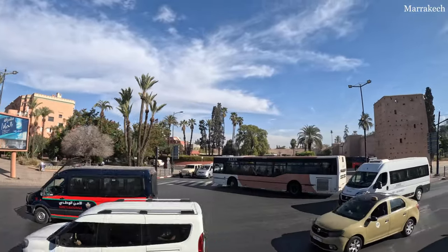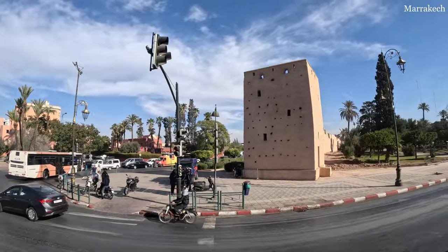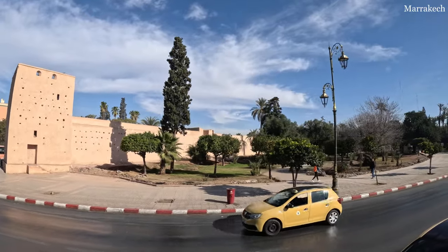During the French protectorate, so that they have access to their military base from the Medina, Marrakech. The holes in the middle, they are used for scaffolding.